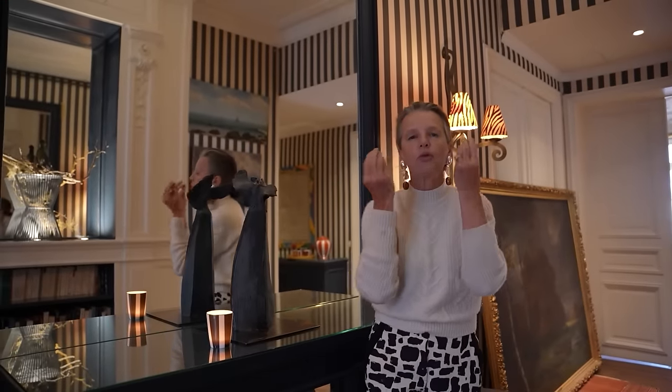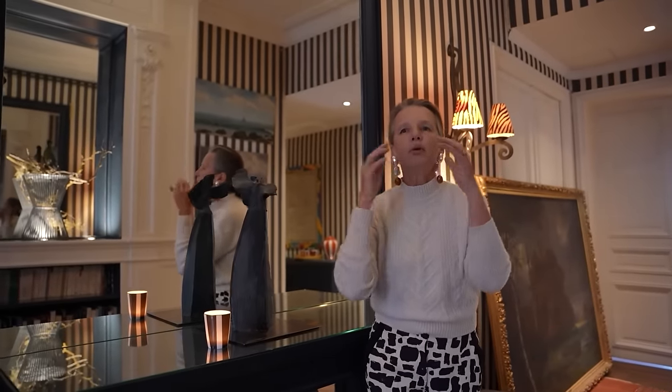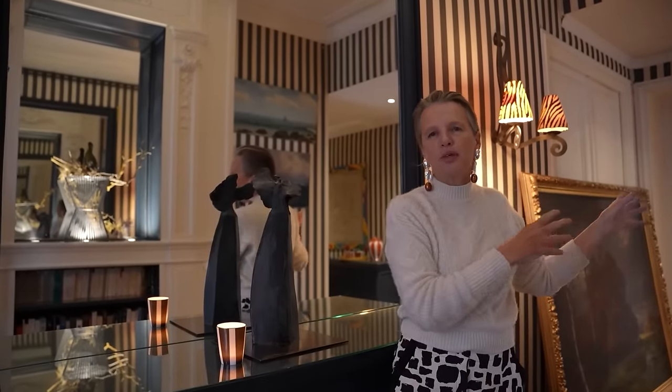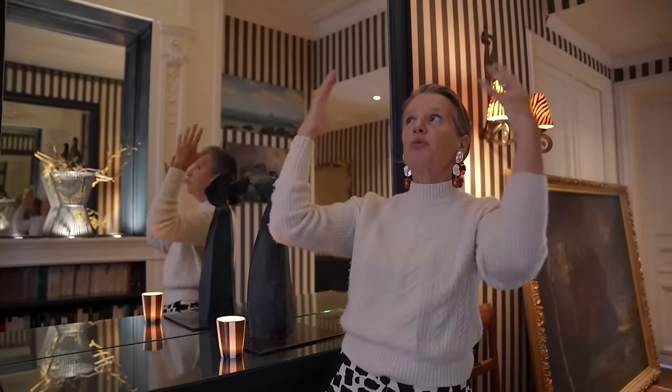Here my little goblet is used as a perfume candle because I have three fragrances, all made in Grasse. I think it's important when you arrive in a place, you have the colors, but you have also the smell. I mean, all your senses must be attracted. I love to put music, so when you arrive, you will have the eyes with the stripes, the music, and a little bit of perfume welcoming you.